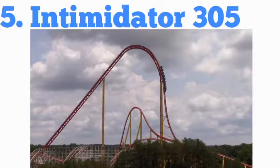Okay, so number 5 is Intimidator 305 at King's Dominion. I used to think this was the best coaster in the world. I absolutely love this thing. However, I've kind of come to terms with it now. But yeah, Intimidator 305 looks so forceful. Probably the most intense coaster on the planet, and I love intensity. So I'm guessing this coaster I would love. But it looks so forceful, especially that first turn.